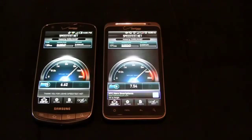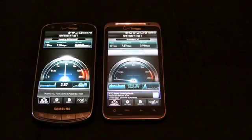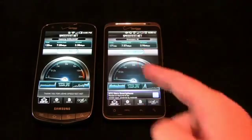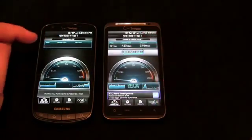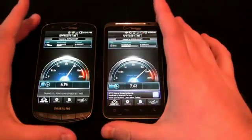So here it is. The download speed running 7 megabits per second to 7.57 on the download there. Upload 3.38 to 3.96 over here. So a little bit faster on the Thunderbolt. Obviously, again, take it with a grain of salt because it's totally network dependent. We can run it again and they'd be totally different. And actually I'm going to do that while I'm talking. But you get the idea. Very similar in terms of network connectivity as you would expect them to be, given that they're on the same network and both running 4G.